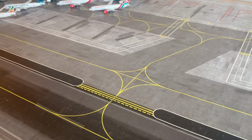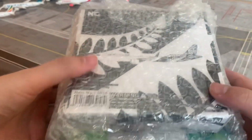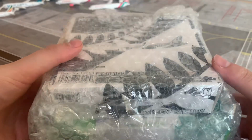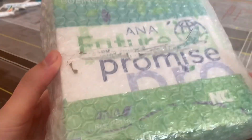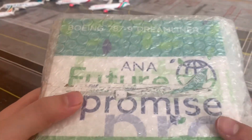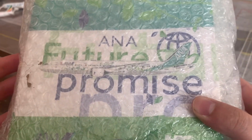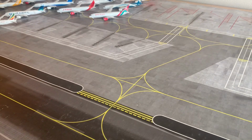So in this first package for you guys today, this is upside down, but in order of what we'll be looking at today, here we have the Air New Zealand Airbus A321neo in the black and white livery, and on the bottom we've got the All Nippon Airways Boeing 787-9 Dreamliner in the ANA Future Promise livery. That's the -9 variant. Oops, my bad.